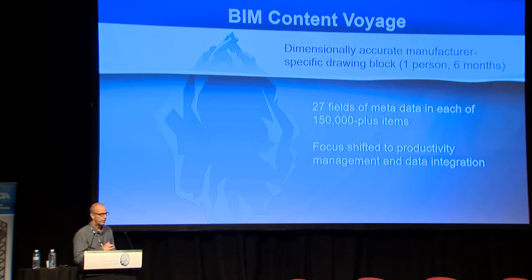And frankly, if you're getting into the development of content with the idea that it's going to streamline how you get to fabrication, that's not enough. The effort is way too much, and the gain is way too little. You have to find a way for that effort to relate directly to your productivity and the management of productivity on projects, because that's where the big gain is.